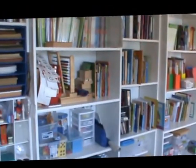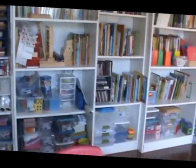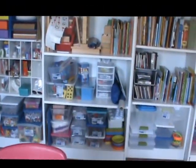This area is where a lot of my remediation stuff is. So vision therapy stuff in here. This is where we do a lot of our stuff because we work on auditory processing and dyslexia overall. And fine motor skills. So I'm working with my twins a lot on fine motor skill development. So that is a tour of our space. I hope that gives you a better feel for how we do our day.